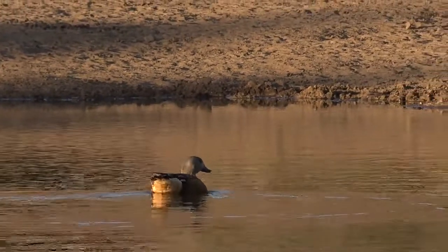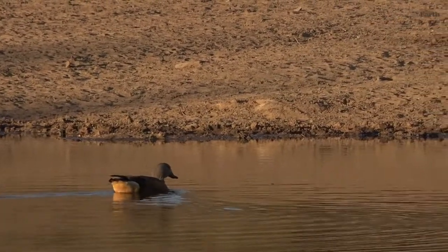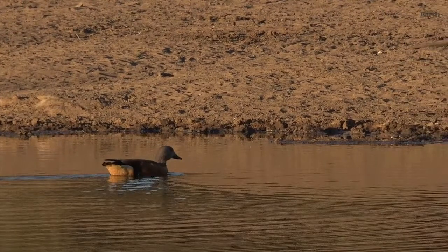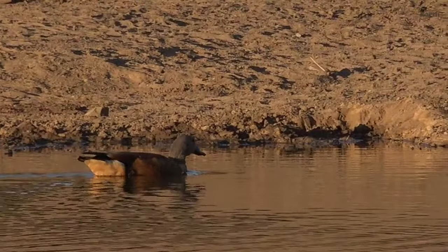So for some of you, this may be a new bird. It's a very good arid area specialist. It's adapted to arid areas, and its focal area is within the Great Karoo, the Central Karoo of South Africa. And we are here. We're actually just on the periphery of its distribution.